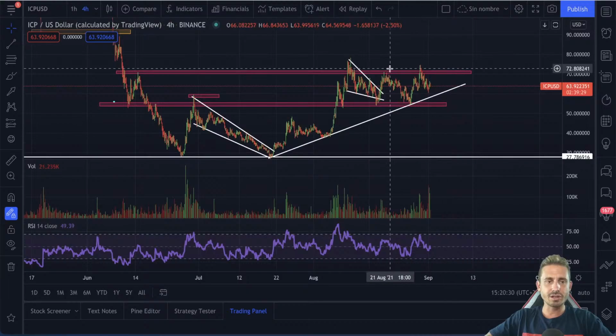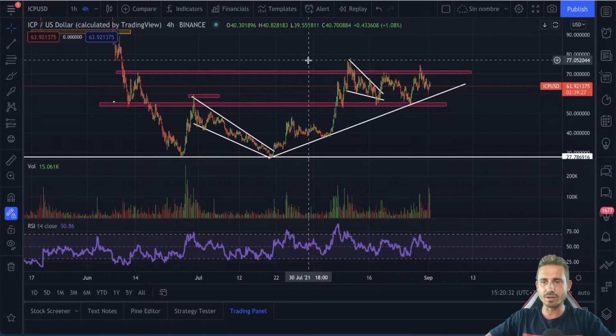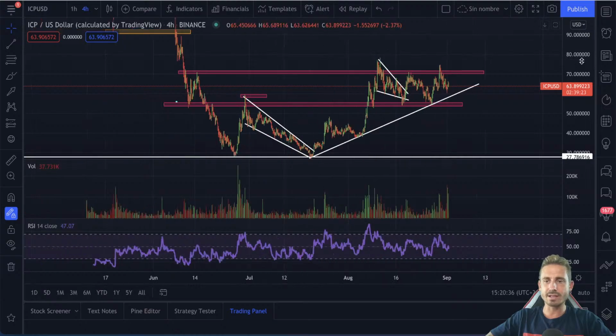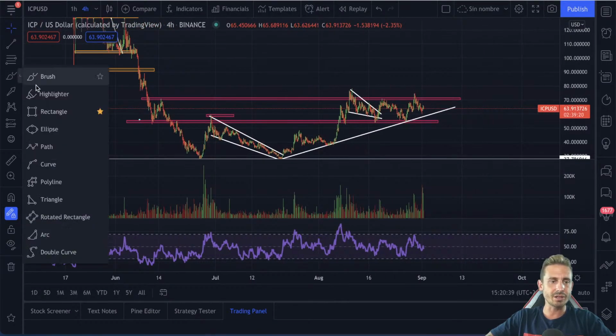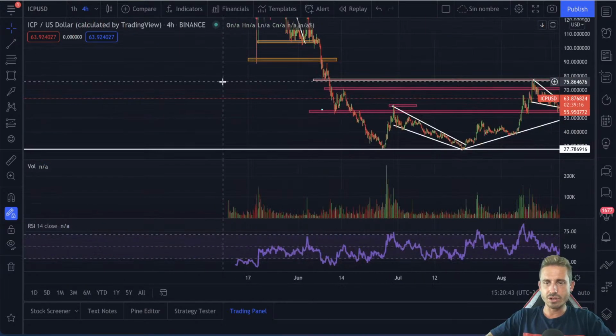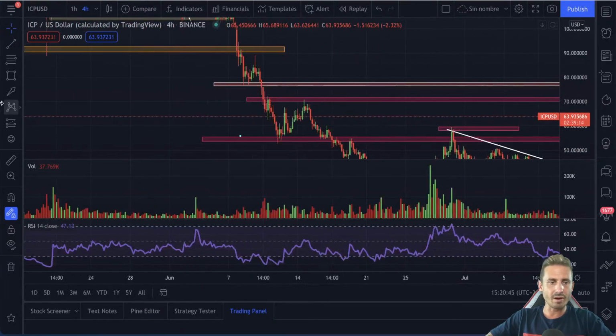We didn't manage to successfully break this major resistance, which is at the $77. I think if we do manage to break the $77, then it will be looking pretty bullish. We do have another resistance zone right over here. Let's just zoom out right here on the ICP price.